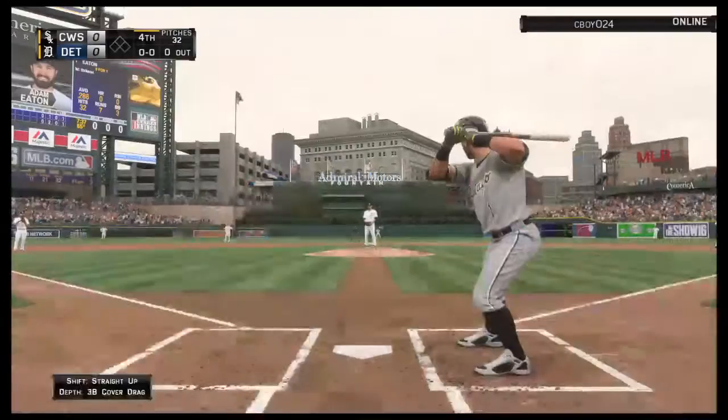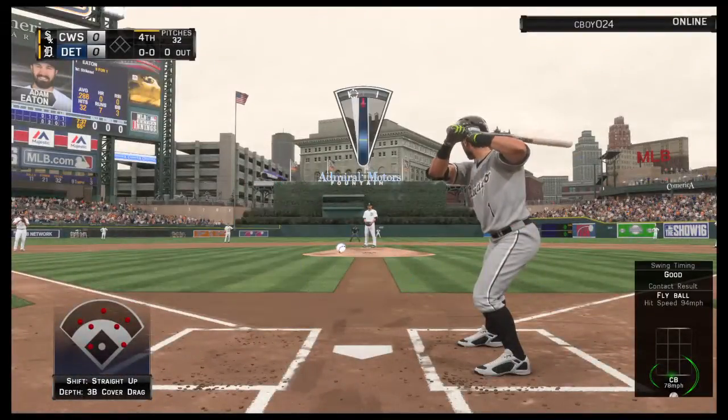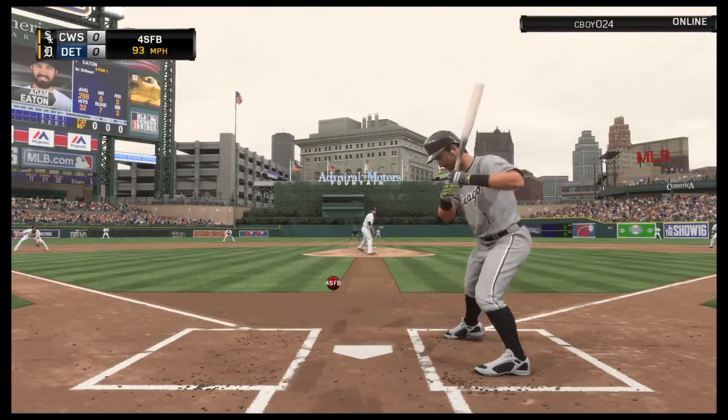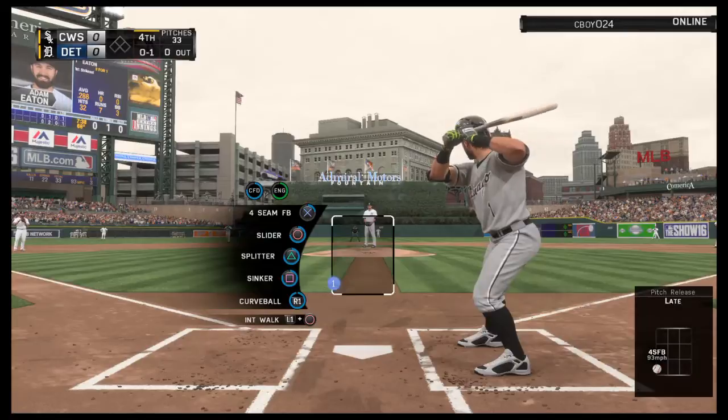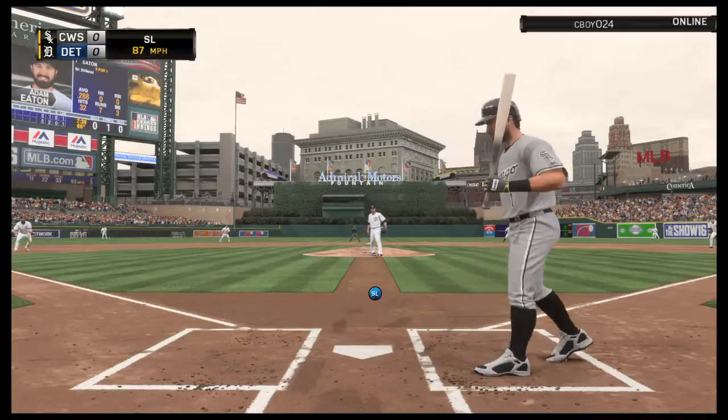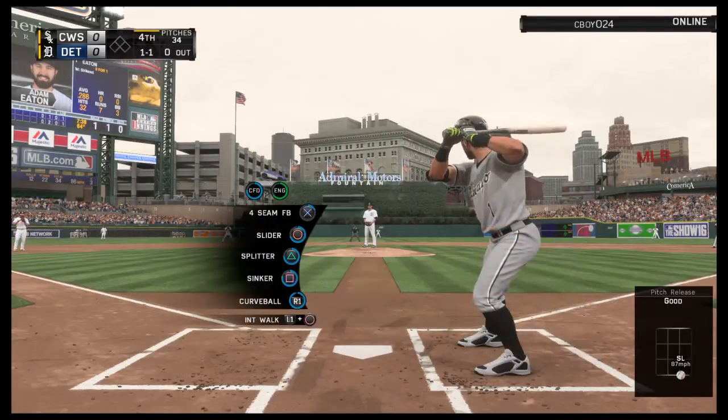Adam Eaton is ready here as we begin the top of the fourth. Well, they still don't have any runs on the board yet, so getting this leadoff man on base would be huge. Back at it is Sanchez as he moves ahead of the leadoff man here, 0-1. Nope. And he misses with it, 1-1.